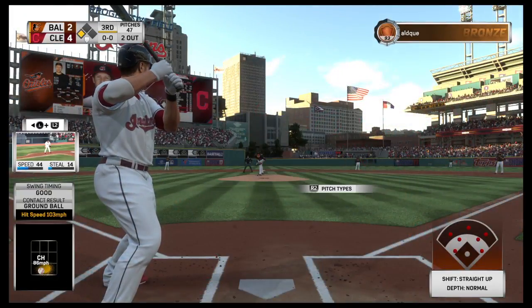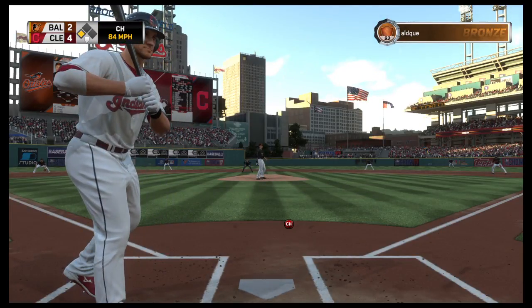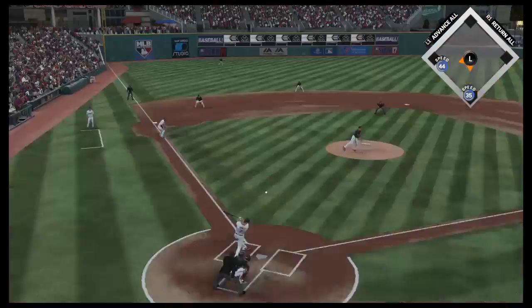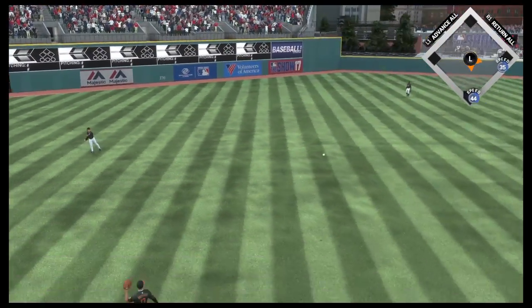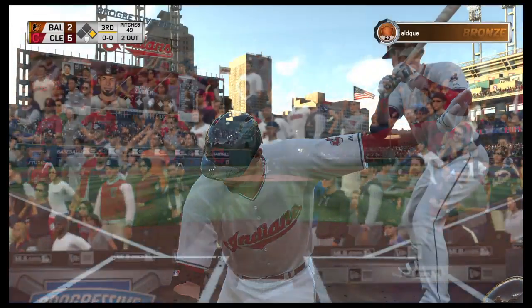Here's the catcher, Yan Gomes. So far 0 for 1 with a flyout. In there at the knees. Strike 1. From the belt, the pitch. Drilled to the left side, and that's through into left, a base hit. Notch 1 in the score column as the runner from third crosses the plate. Coming to the plate now.